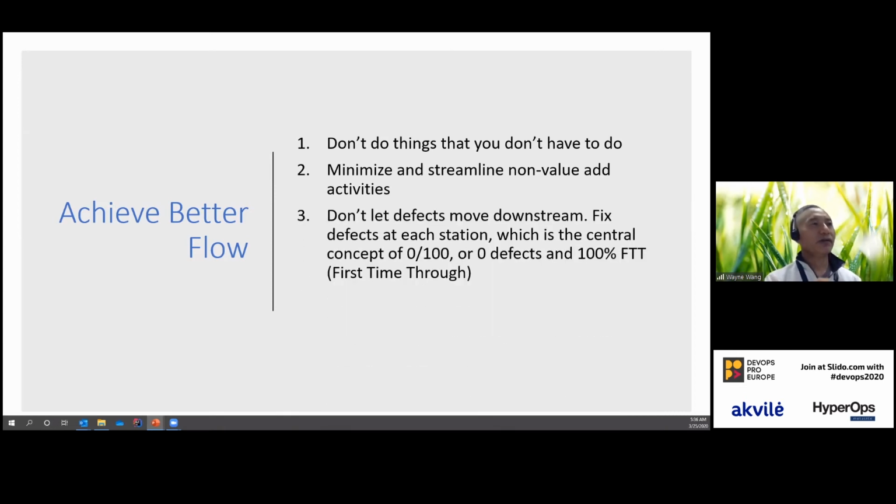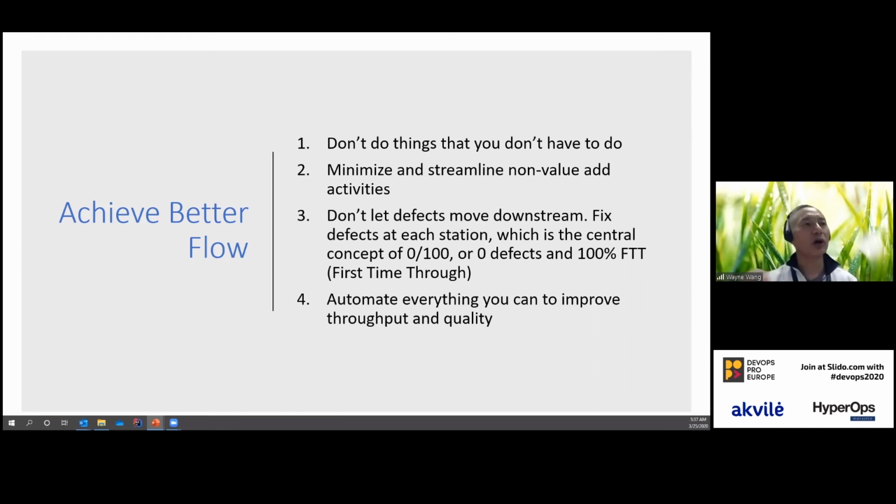So number 3, very important, you cannot let defects move downstream. You need to fix defects at every station, which is really one of the central concepts of lean manufacturing. We call it 0-100. 0 stands for 0 defects. 100 means we strive for 100% FTT, first time through. First time through means everything you work is just work. No defects, right? And finally, once you've done 1, 2, 3, you want to automate everything you can to improve throughput and quality. So that's really make the software delivery process work smoothly as well.